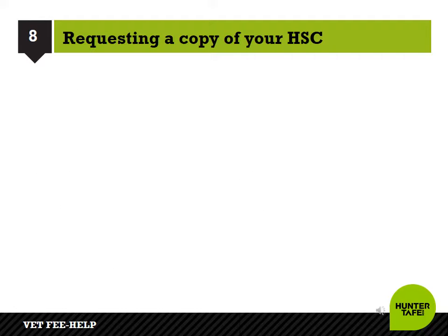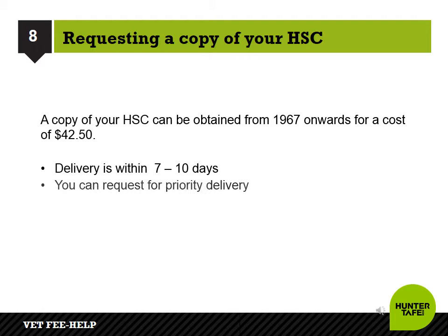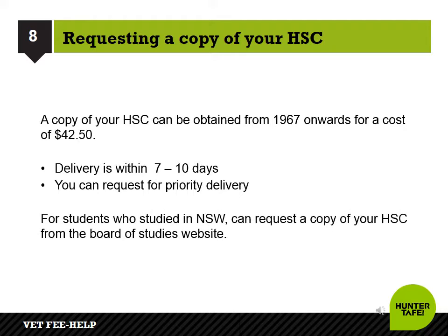Requesting a copy of your HSC. A copy of your HSC can be obtained from 1967 onwards for a cost of $42.50. Delivery is within 7 to 10 days. You can request priority delivery. For students who studied in New South Wales, you can request a copy of your HSC from the Board of Studies website.